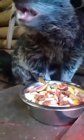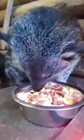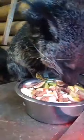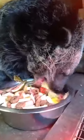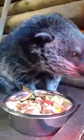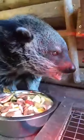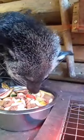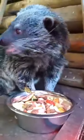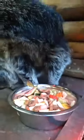So, Binturong are a species in the civet family. So civets are quite closely related to cats. I believe in earlier taxonomical systems, civets were actually placed in the cat family, but they are their own separate family now, and they are in the Carnivora order, so they are classed as carnivores. Although, as you can see, the majority of their diet is actually fruit and veg based.